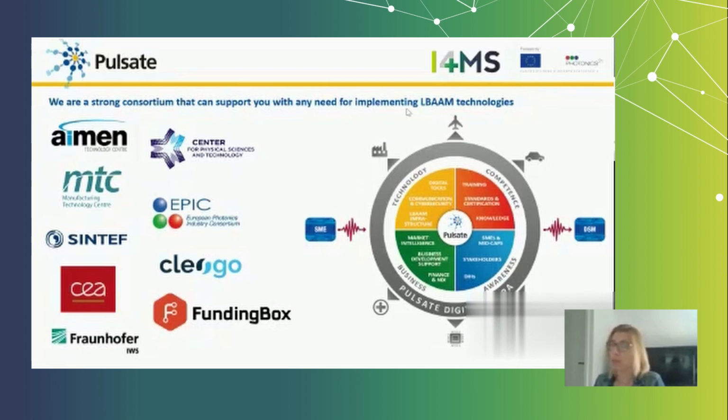And maybe a few words about the Pulsate consortium, because this is one of the greatest values of the project, I think. We are 9 partners and 6 of the partners are research and technology organizations that specialize in photonics and laser technology. Funding Box is mainly responsible for managing open calls and dissemination. Epic for dissemination, and Glasgow is the company that builds the Digital Agora platform.